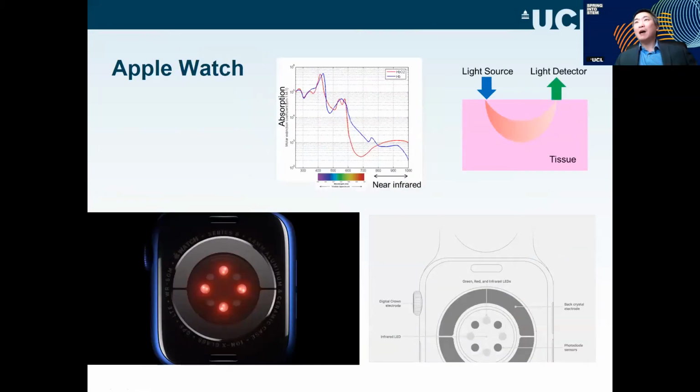Now, what about an Apple Watch? If you look at the other side of the Apple Watch, you will see that there are some LEDs. Although you see the LED in red, in fact the LED can also be switched on as green and infrared. So red, green, and infrared. We understand why: hemoglobin has strong absorption of green light, so that makes the light sensitive to the change in the concentration of hemoglobin. And we can also use red and infrared light. Next to the LEDs, you see that there are some detectors, some photodiodes.